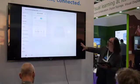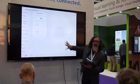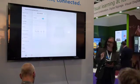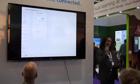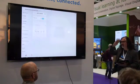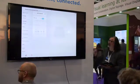Now, if it's locked, they get a big padlock and they can't get into the assignment. But the new feature is this one, which is view only. So they can still see their work, but they can't interfere with it.